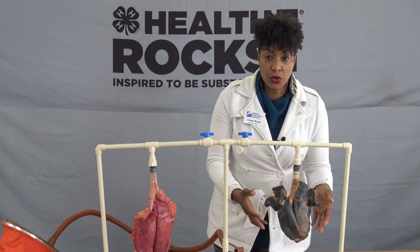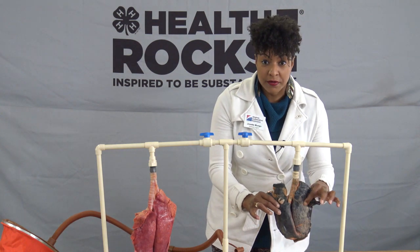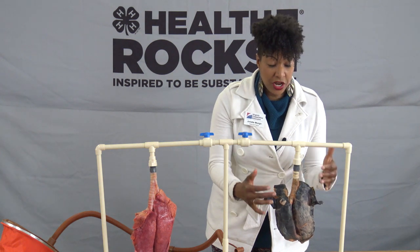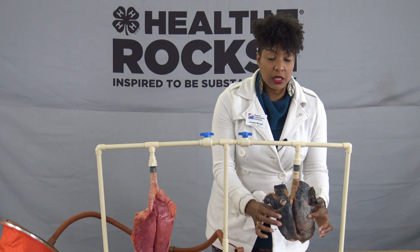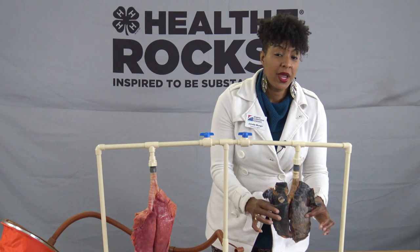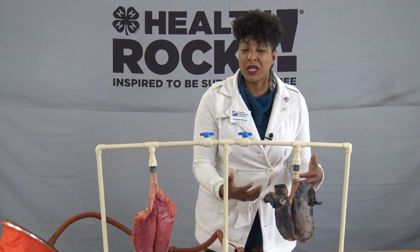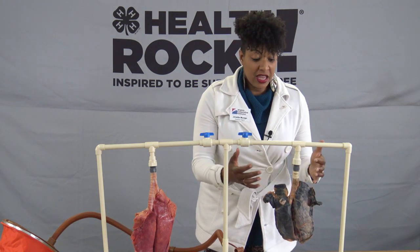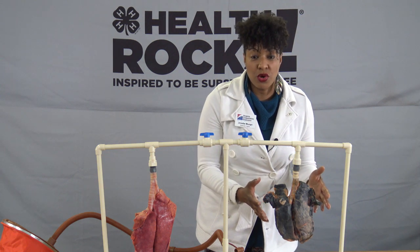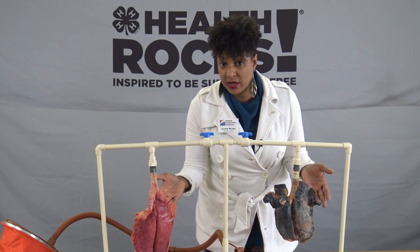Now, smokers' lungs, when you smoke, all that tar, nicotine, and other things are going to contaminate your lungs. It is literally changing the tissue and the appearance of your lungs. Now, when you start experiencing problems with breathing, shortness of breath, then your doctor is going to want to know what your lungs look like. You can't see this standing in front of a mirror or taking a selfie.